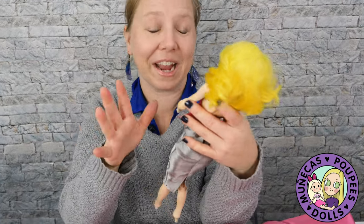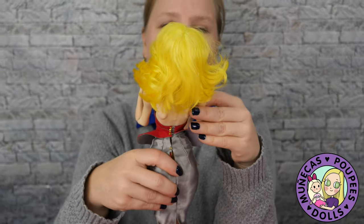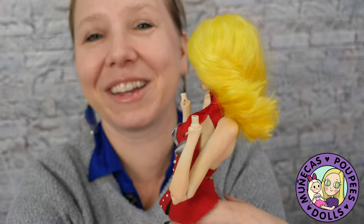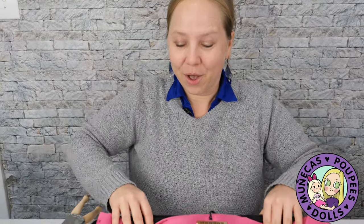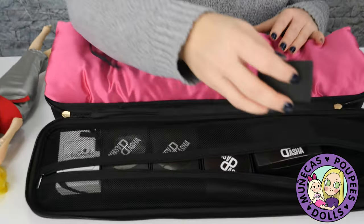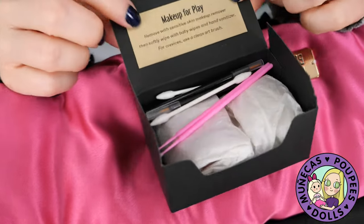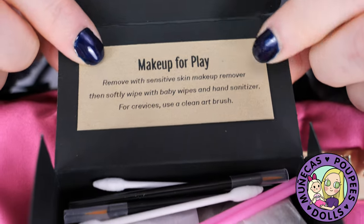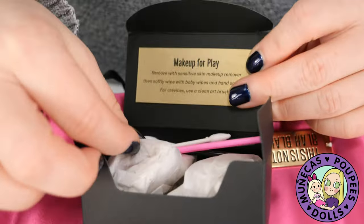I literally can't even right now. Oh my gosh. She's so gorgeous. I don't know what to say. I'm getting a little overcome with emotion. Let's look at her extra stuff so we can find her hands and feet and see what we've got. Oh, this is her makeup for play. That's right, because she has play makeup. Remove with sensitive skin makeup remover. So we've got the brushes and Q-tips, and then this is probably a paint palette. I bet my friend never played with her makeup.